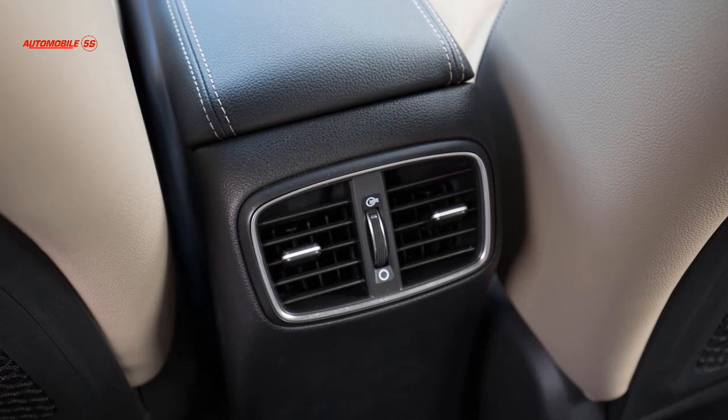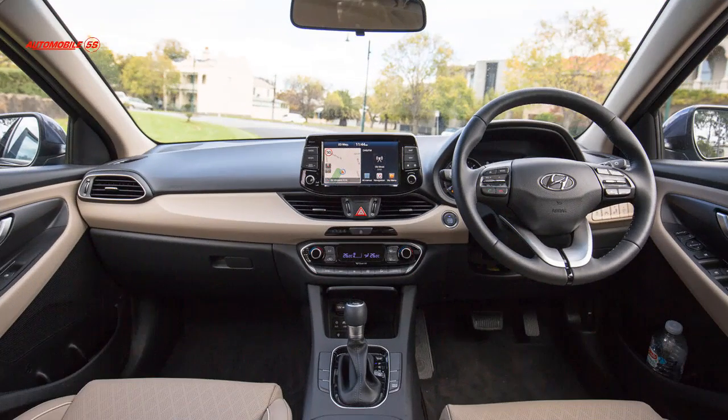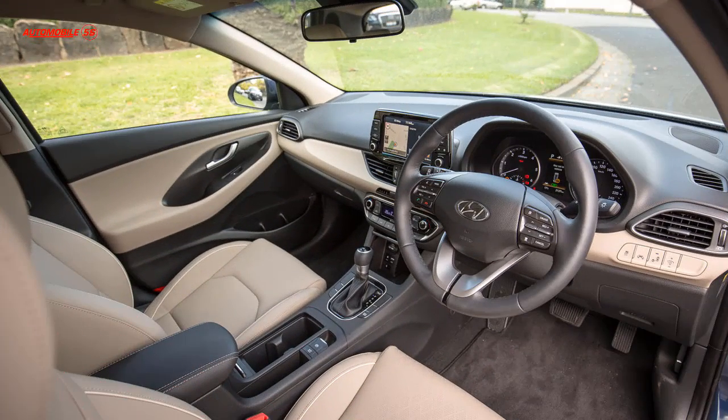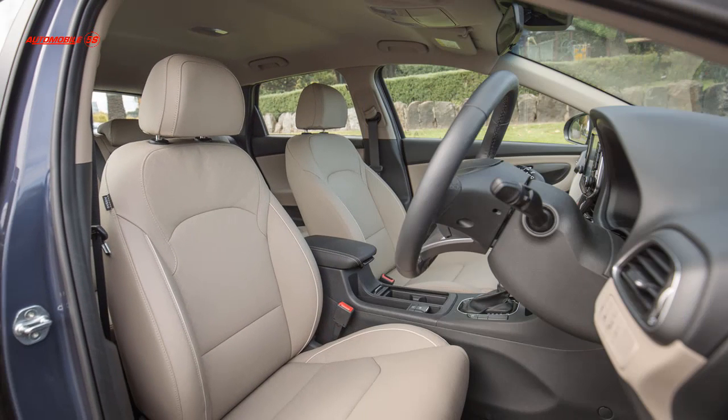Rear seat space is moderate for the class compared to a Civic or Impreza, but it's bang on with a Corolla. Cargo space is 395 liters, and there's a full-size 17-inch alloy spare wheel under the floor. Big tick, furthering its regional appeal.